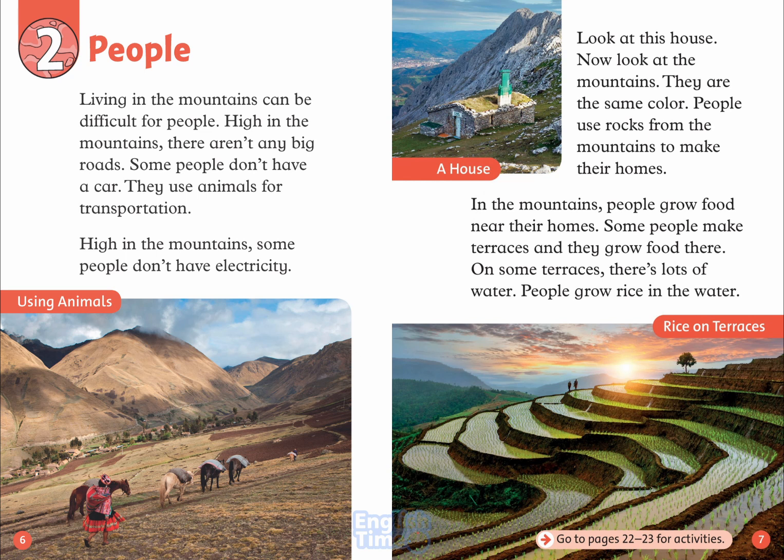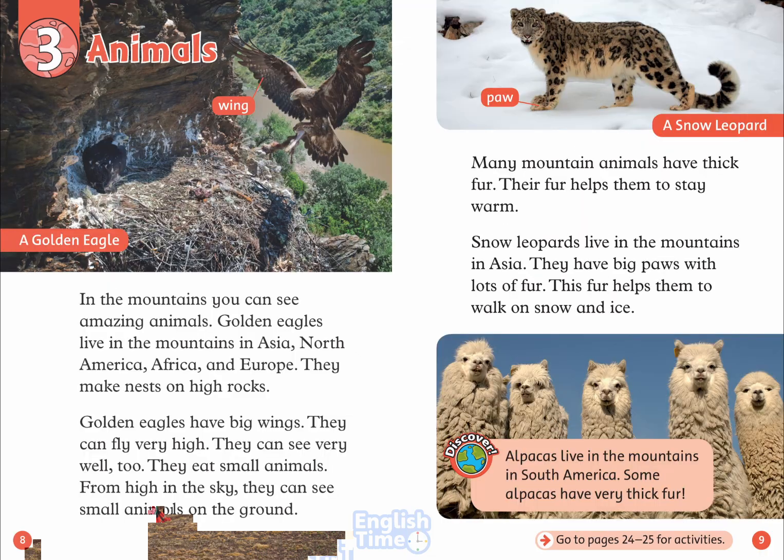In the mountains, people grow food near their homes. Some people make terraces, and they grow food there. On some terraces, there's lots of water. People grow rice in the water. Chapter 3. Animals.